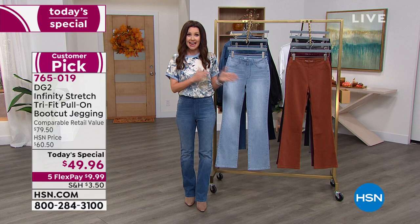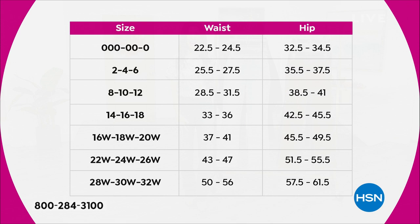Here's the way that you size it, because this is the world launch of Infinity Stretch. 3 sizes in one jean, truly 3 sizes. If you are any of the zeros, triple, double 0, you get the 0. If you are a 2, a 4, or a 6, you've got the 2, 4, 6. One size fits 8, 10, 12. One size fits 14, 16, 18. One size fits 16 women, 18 women, 20 women.